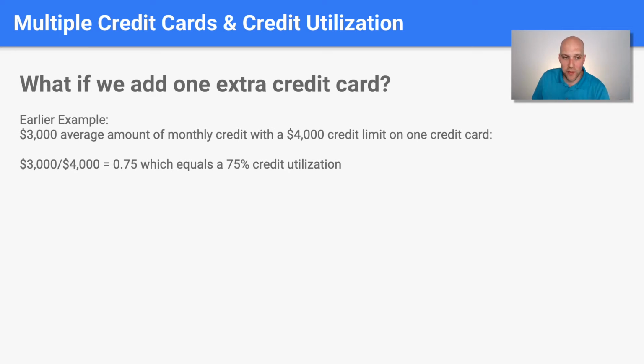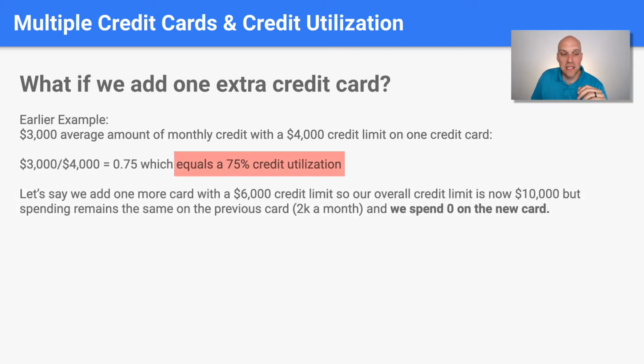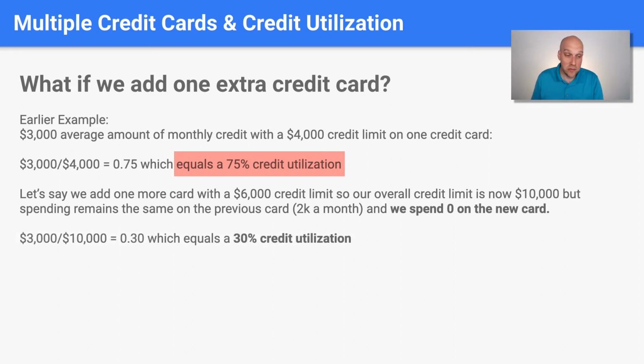And that was based on a $4,000 credit limit, which gave us that 75% credit utilization. So let's say we add one more card, but this one has a $6,000 credit limit. So our overall credit limit is now $10,000, but spending remains the same on the previous card at $2,000 a month, and we spend $0 a month on the new card. So what you do is it's still just $3,000 divided by $10,000, but now our credit utilization is 30%.